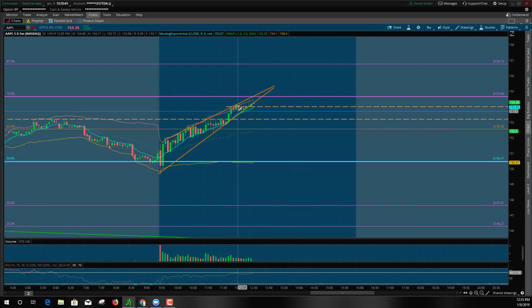I took profit on my Apple calls here, pulled back, and it's continued to rise. So I don't feel bad about taking profit a little bit too early on those. You got to lock in your gains. I had the 155 calls that expire for next week. So a little bit out of the money, I was a little bit more cautious with them because it was so far out of the money.